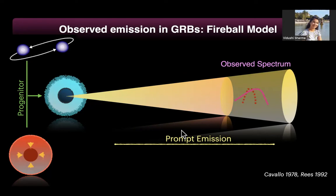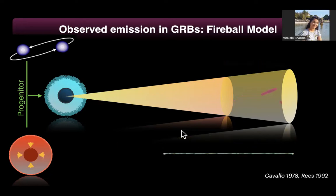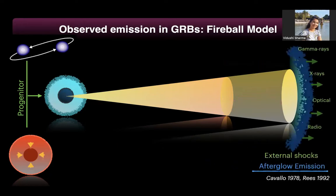But the emission doesn't end here. The jet further crashes into the ambient medium via external shock. The emission observed during this phase is known as afterglow emission. These radiations are observed in the entire electromagnetic spectrum, ranging from radio to gamma ray, and they are observed on days to month long time scales.